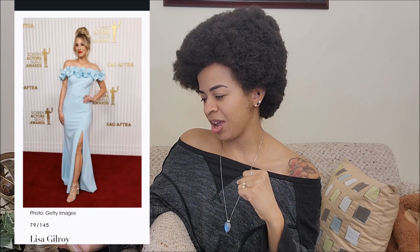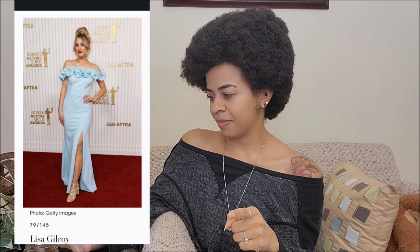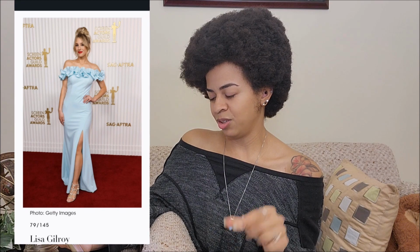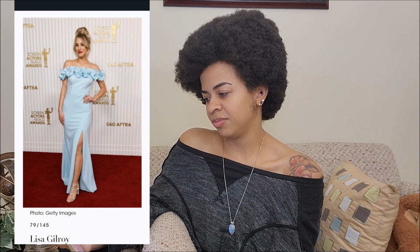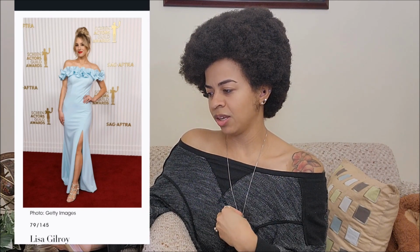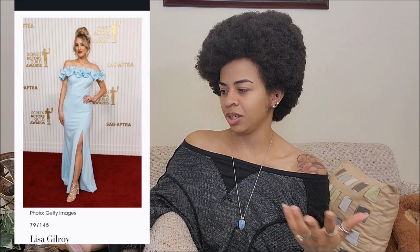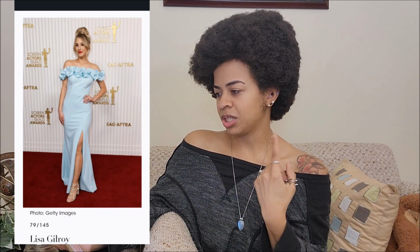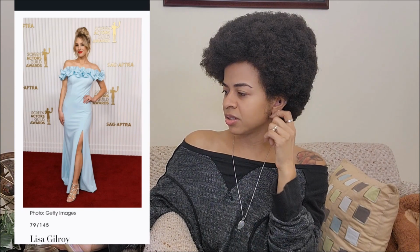And Lisa Gilroy, those shoes are awful. Yeah. Either a light strappy sandal or a pointed toe. The dress, I mean, it's a fine dress. I kind of wish there was something else to the dress. Maybe like the ruching went down into a V, or there was a little bit of some sparkle or some embroidery on it to add something. She should have done a lighter lipstick, and she should have a tennis bracelet on and a hanging diamond earring. Or not necessarily diamond, but, you know, light blue or diamond.